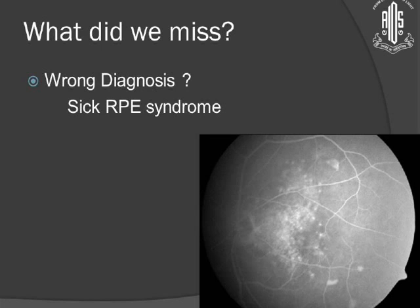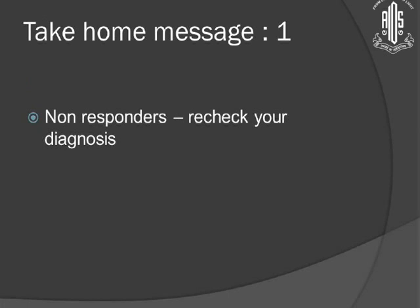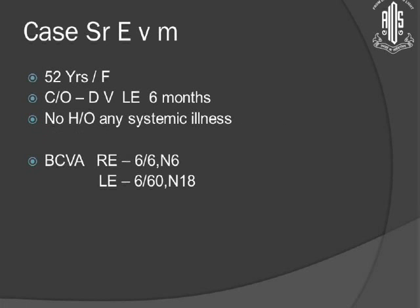The PED and a serous detachment, together with a previous history of a diagnosis of wet AMD, misled us. So this was not a wet AMD but a sick RPE syndrome, and that's why the fluid did not regress. So, as a take home message, if a patient is not responding to your treatment in spite of your diagnosis of AMD and continuation of the treatment, recheck your diagnosis.